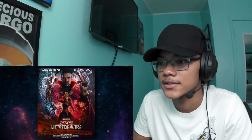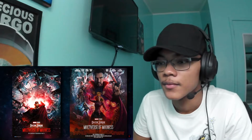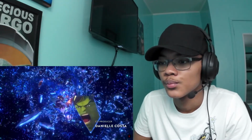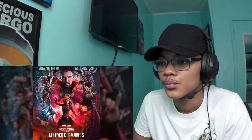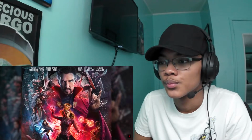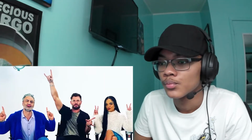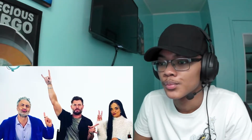This poster uses the same broken glass aesthetic from the poster that came out in February, both harking back to the broken glass motif from What If, the way the Watcher of that series depicted the barriers between realities and the multiverse. The main characters are all arranged in a circle, Strange in the 12 o'clock position, doing the same Go Longhorns hand sign that Chris Hemsworth is doing in Thor: Love and Thunder's first promo post.